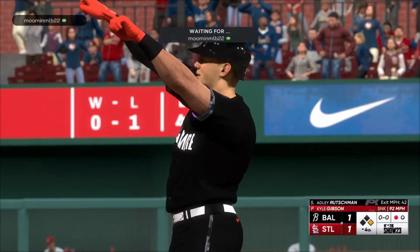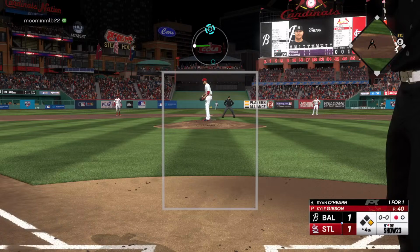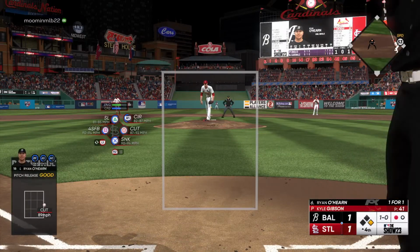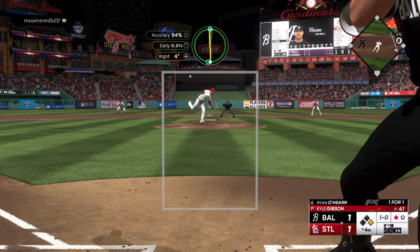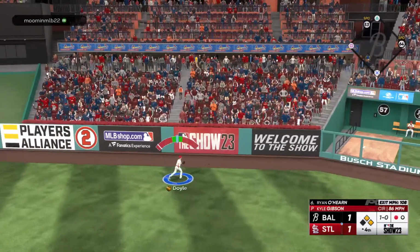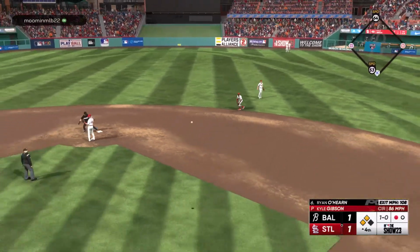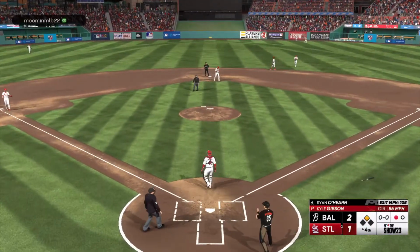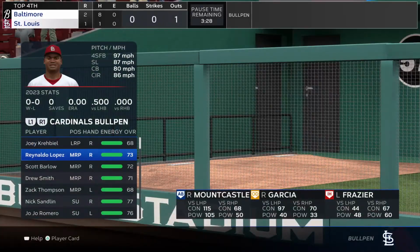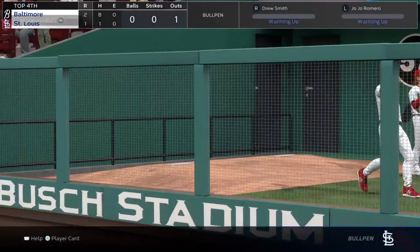Now batting, the first baseman, Ryan O'Hearn comes up to hit. First pitch just misses. Out towards right center. That's well struck. And it's off the wall. He's in there. It's 2-1. Couldn't have timed it up any better than that. Solid swing from start to end. On time with everything. Really good balance. Nice extension. And he met it out front for the line drive knock.